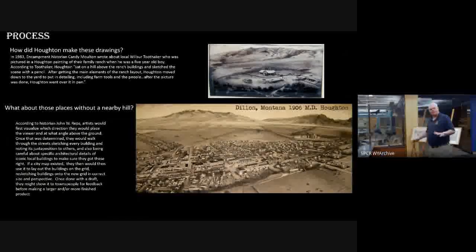Now, to do that, they had to pick an angle. If you notice, it's usually beautiful mountains. You notice the view of Buffalo, a view of Sheridan, I'll show you in just a minute. Does it look east towards the plains, or does it look west towards the Bighorns? West towards the Bighorns. Always the mountain view in the distance.